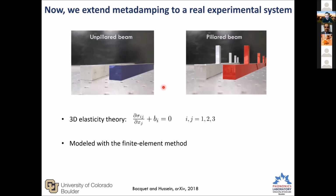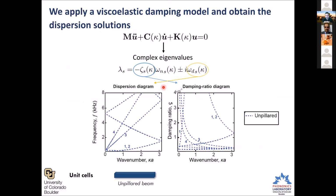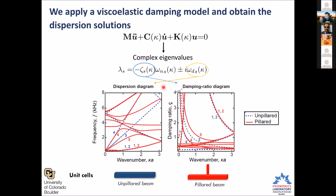So for that model, I'm not going to get into the modeling details, but you'll see on the left here for the unpillared beam, the dispersion diagram. It's more complex, of course, because even though it's 1D wave propagation, it's a 3D elastic model. And then on the right, we have the damping ratio diagram. Then we can superimpose the metamaterial, which was made by adding that pillar. And we've designed it such that the two extreme branches in the long wave limit are identical for both systems. So you can see that the speed of sound for the flexural mode and the longitudinal mode are identical. So in this manner, we can resemble what we've done before and quantify the metadamping by comparing those two systems.